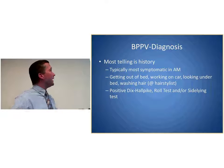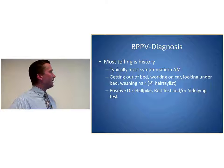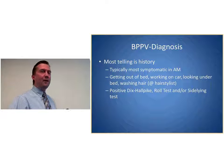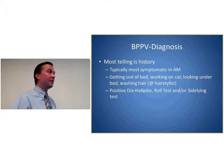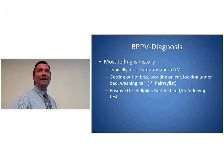So as far as the diagnostics with BPPV, they're either going to have a positive Dix-Hallpike, a positive roll test, or a positive sideline test. And as far as the Dix-Hallpike and the roll test being diagnostic, from a sensitivity and specificity perspective, it's extremely accurate. It's highly accurate, well into the high 80s, low 90 percentile for sensitivity and specificity. So essentially, when you see a positive Dix-Hallpike or roll test, you can rest assured that most likely it is BPPV.